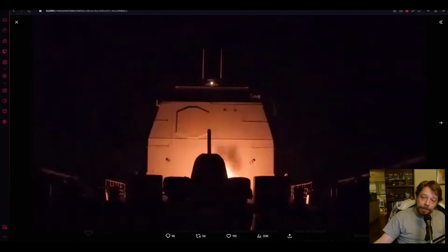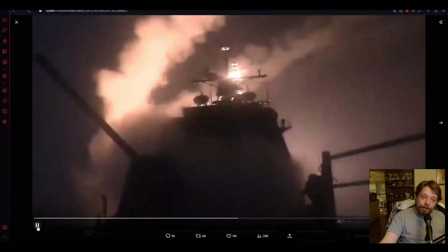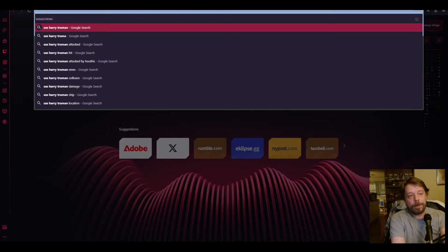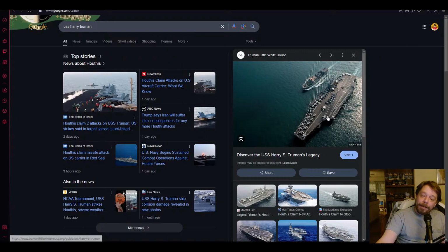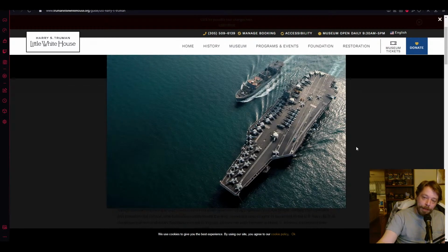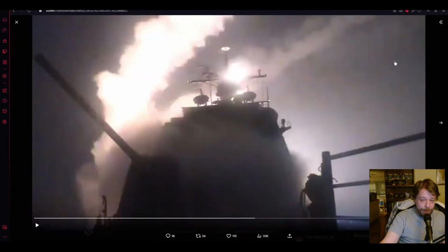The Truman, I think, is a Berkeley class destroyer. I'm pretty sure. Let's see. No, the Truman is an aircraft carrier. I'm sorry. It's a Nimitz class aircraft carrier. Largest aircraft carrier in the world. Largest ever made, largest ever seen. American military might and power personified. I mean, seriously, everybody else's aircraft carriers pale in comparison to the Nimitz. It's unreal.